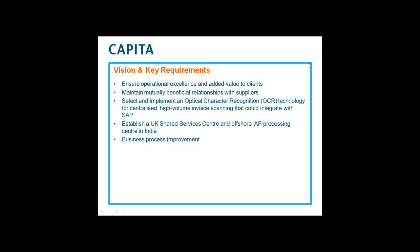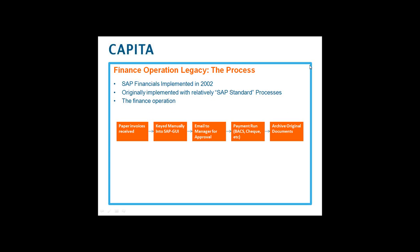Just a bit of history of how we got to where we were. So this is our operational legacy system. Back in 2002, when we first implemented SAP, we went for a relatively standard SAP installation. We were able to install and be live with our first entities within about 3 months of engaging with SAP themselves. And we initially just installed the main finance module of SAP.